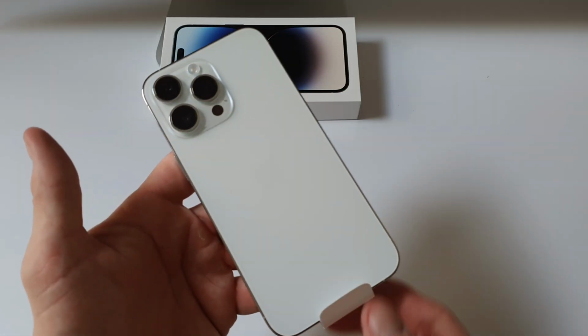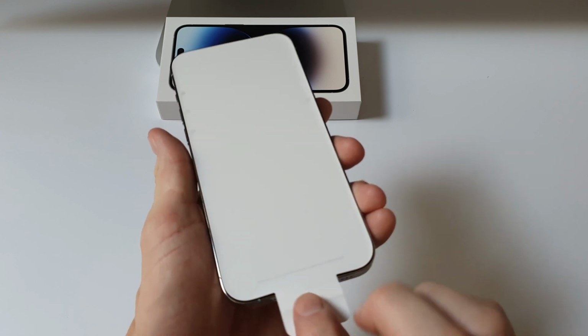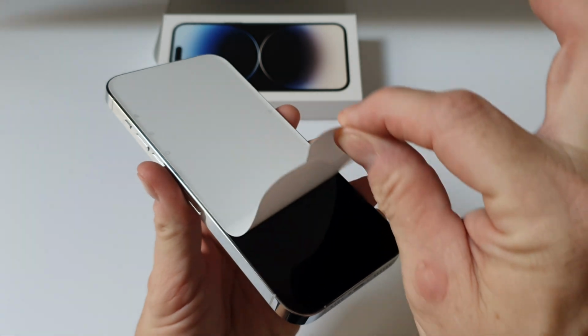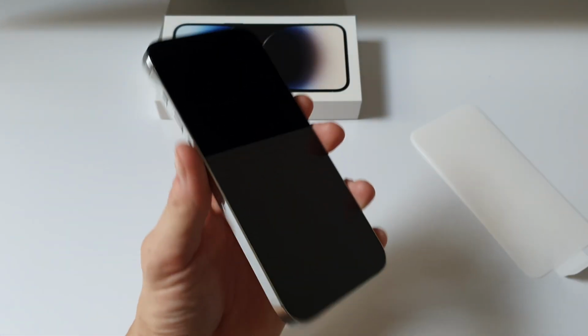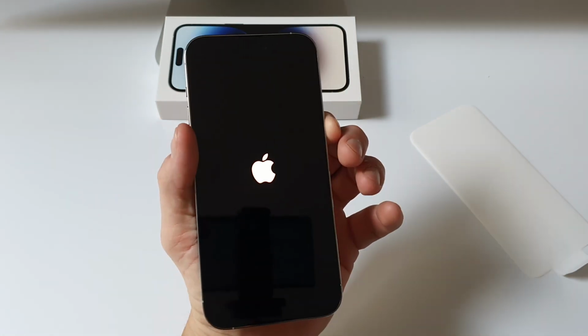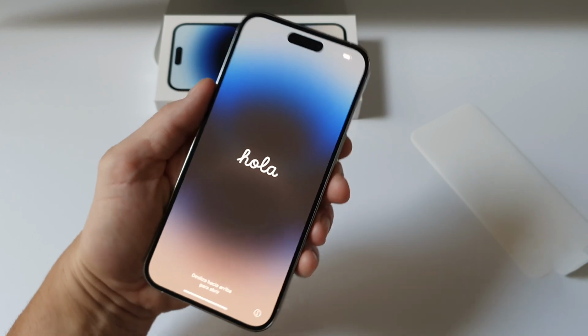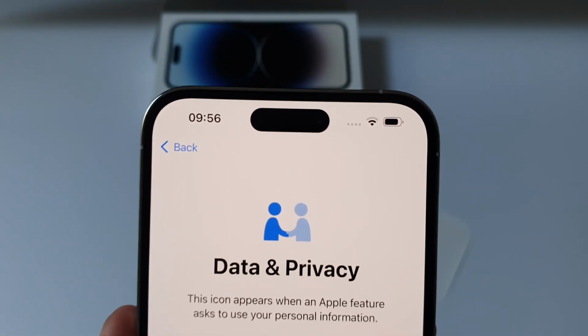Right, let's crack on then and get this screen protector peeled off. So here we go. Oh, lovely. Let's power it on. There we go, we get our first proper look at that new pill shape cutout.